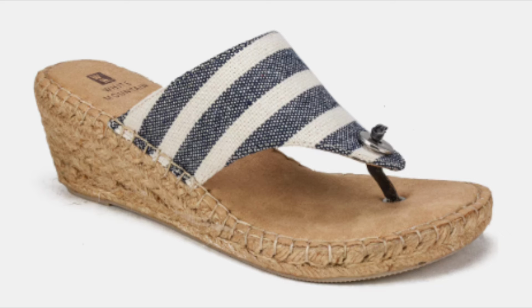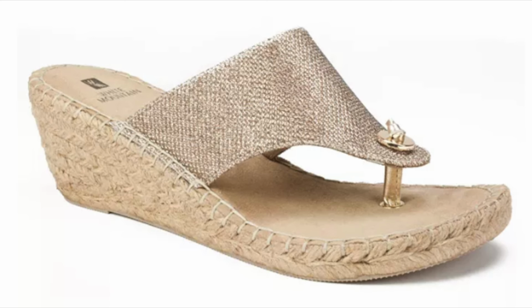I got my regular size. They're true to size, and I love them. So, so cute and very, very comfortable. For any of you who know how much I've been loving the, I guess it's pronounced Nugetti bags, I absolutely adore this one. This is my all-time favorite of all of them. It's the mini, and it has the crossbody strap, and I wear it all over the place.